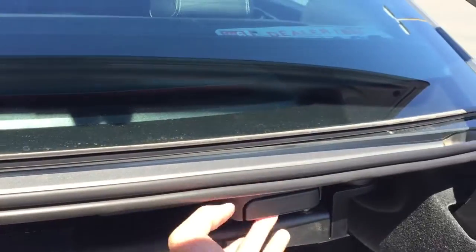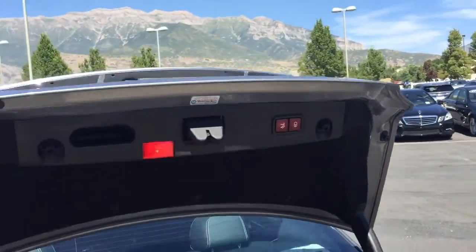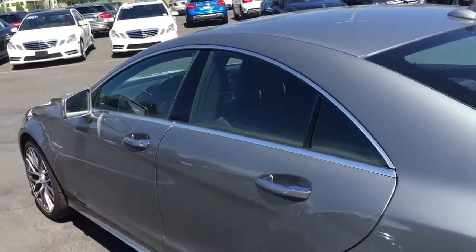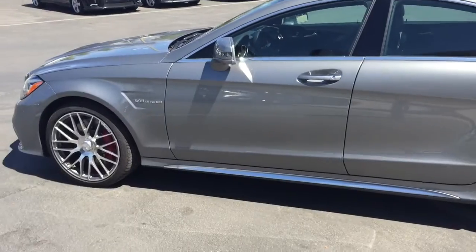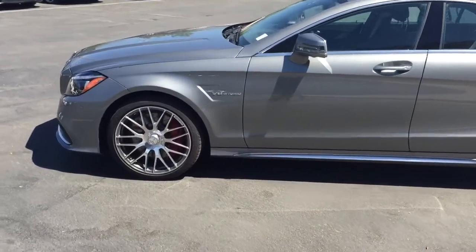Split folding seats are going to be on all the CLS 63s as well. And again, we'll have the power button to be able to close down the trunk, which is really cool. Love the color, love the car. This is by far one of my most favorite cars. It just looks mean, it looks evil, it looks fast, it's completely badass. I would love to own one of these. I just don't make enough money.